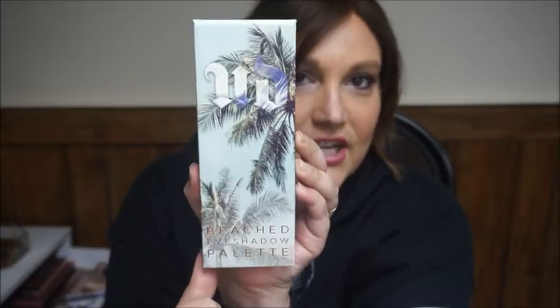palette. The next one, how many do I have? 1, 2, 3, 4, 5. I think I have 6 of them in an honorable mention. The next one was also limited edition. I do think they brought it back the next year for a seasonal time, but I think it's gone now. But if you have it, pull it out. Don't declutter it. It is the Urban Decay Beached eyeshadow palette.